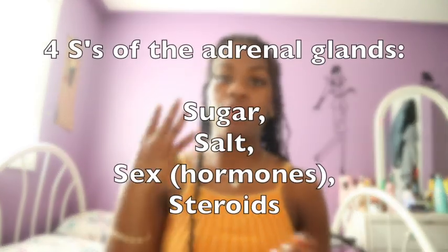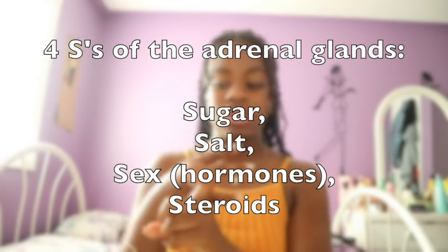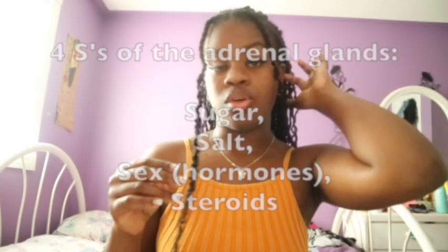Another thing you should know is that both Addison's and Cushing's disease are acting on the adrenal glands, right? And the adrenal glands control the four S's, which would be sugar, which is glucose, sex, salt, and obviously steroids. So with Addison's, if your steroids are low, then you're also going to have low sex, low sugar, low salt, and low steroid, obviously.